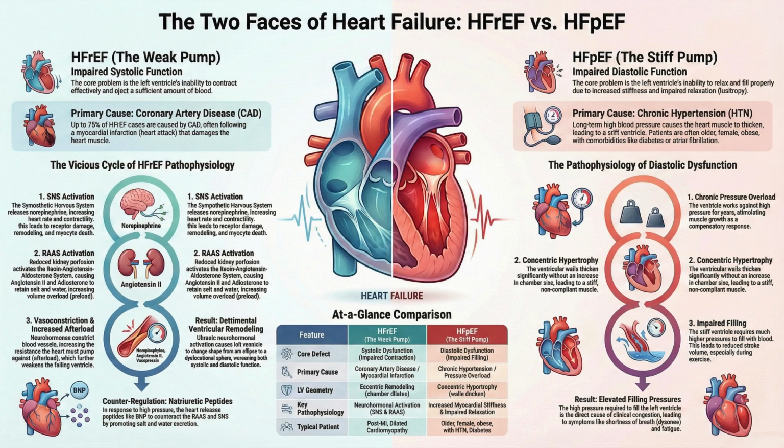Which triggers more thickening, more hypertrophy. It makes the filling problem worse. It's a doom loop. And for the weak, systolic heart, it's just as bad. The SNS also squeezes the veins, pushing more blood back to the heart. That increases preload. For that already overstretched weak ventricle, more volume just makes it dilate even more.